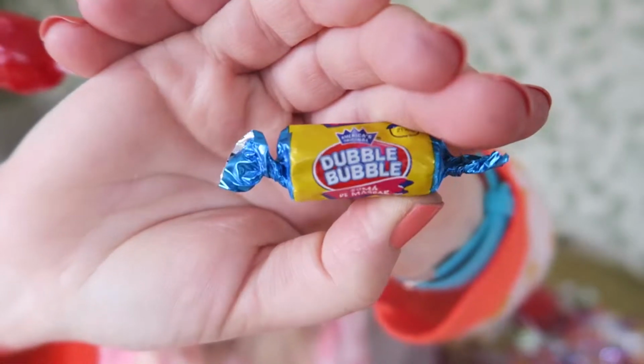Double bubble. We'll try the double bubble. I like bubble gum. Ooh, it's pink. Quite chewy. Have you got any fillings in your teeth? They might come out at this point. Okay, we're getting there.